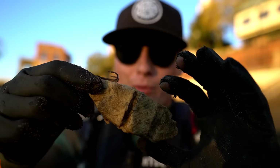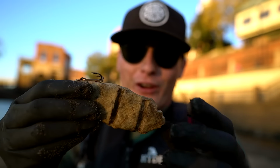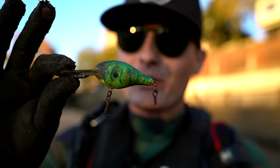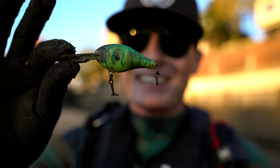Ended up finding a couple fishing lures as well. I'm gonna start off with my favorite one. This is an old swim bait, and I guarantee at one point this was pretty expensive, but it's now like an old sponge. It's way too far gone to ever use again. Found a spark plug. This is a really awesome lure. This is an old green crankbait, and if you put some new hooks on this thing, you can definitely reuse it.